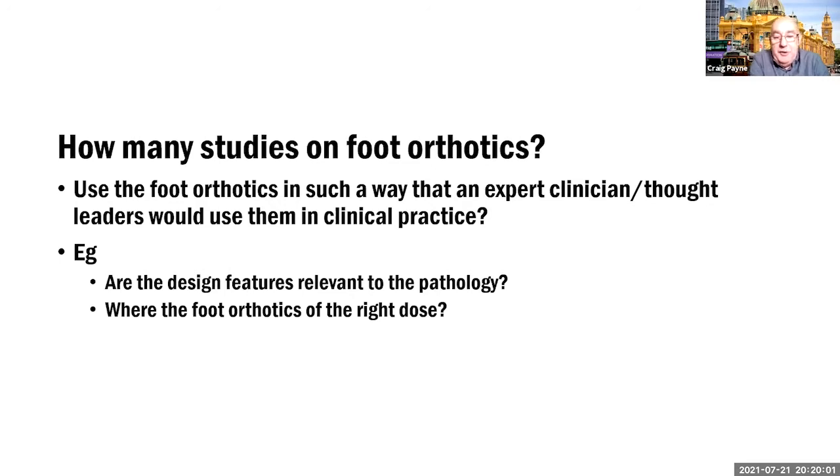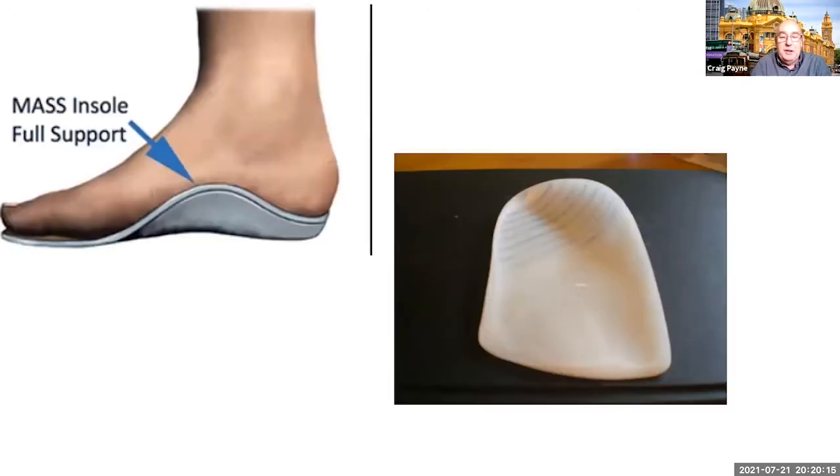So are the design features relevant to the pathology? And this is what we'll touch on now. And were the foot orthotics of the right dose? And again, I'm sorry I'm focusing on research, but I've come to the clinical implications of determining that dose. A classic example would be these two foot orthotic designs here, which are somewhat extreme. On the left we have the mesh device. I don't know how many are familiar with it, but it's a very high arch, arch supporting, especially of the rear foot arch type device. And on the right, we have the Mozzie device, which was massively inverted on the medial side of the subtalar joint axis.